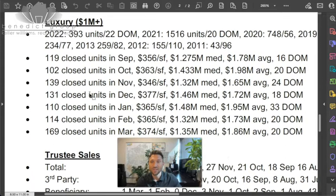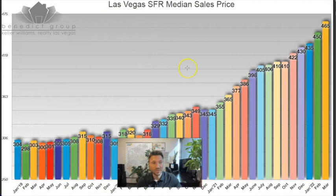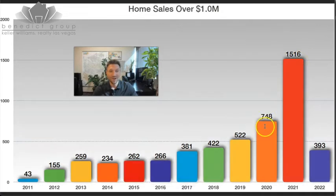It's interesting to note that this year we've sold 393 houses over $1 million. That's a lot of houses when we consider that all of last year there were 16 total houses that sold over $1 million. And the year prior to that, 748. Bottom line is the market is very hot. If you're a homeowner who's considering selling, it is an excellent time to sell. There are tons of buyers just waiting to buy a house.